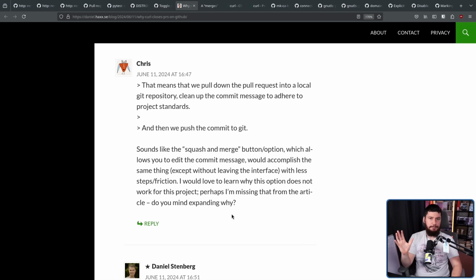Now, in the comments of the blog post, someone asked a valid question. "Sounds like the squash and merge button / option, which allows you to edit the commit message, would accomplish the same thing, except without leaving the interface, with less steps and friction. I would love to learn why this option does not work for this project. Perhaps I'm missing that from the article. Do you mind expanding why?"